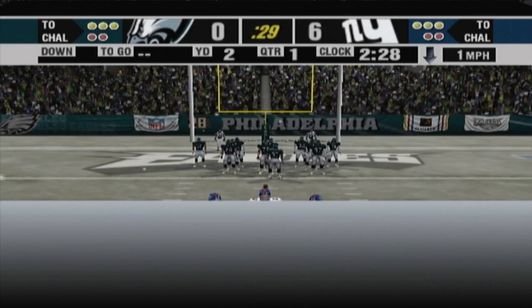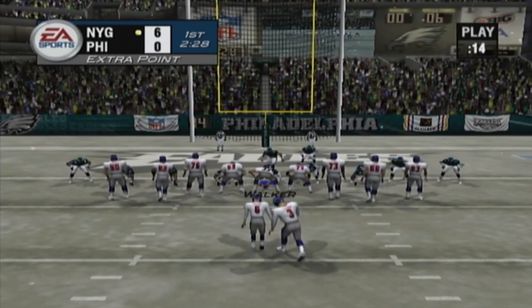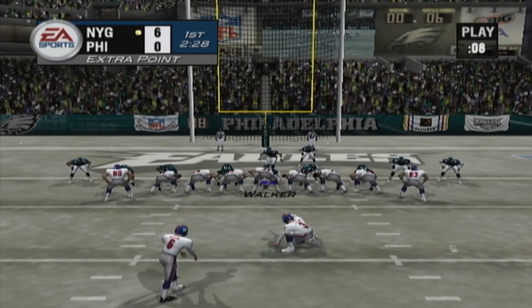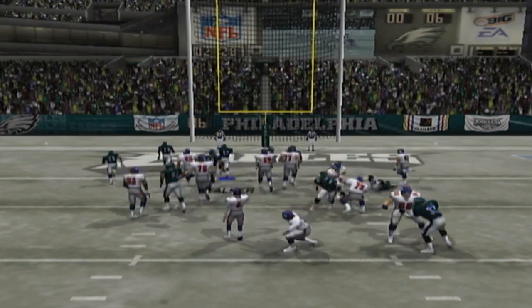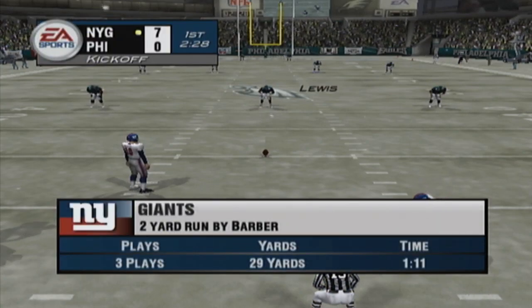Time to call a special teams play. So they'll try to tack on the extra point. The kick is up, and the extra point is good. Well, they began with great field position and took full advantage by getting a touchdown out of it.